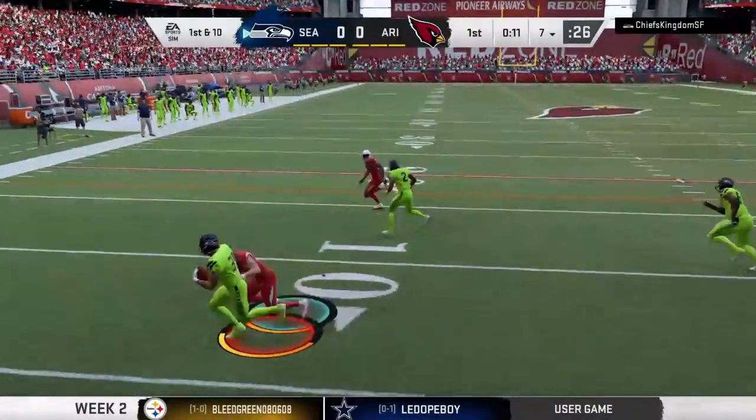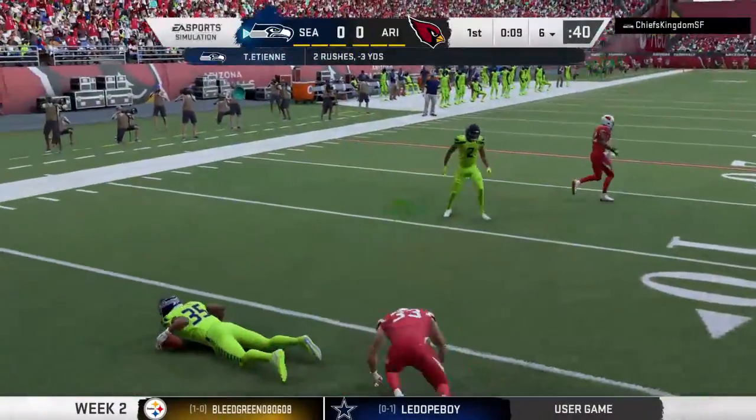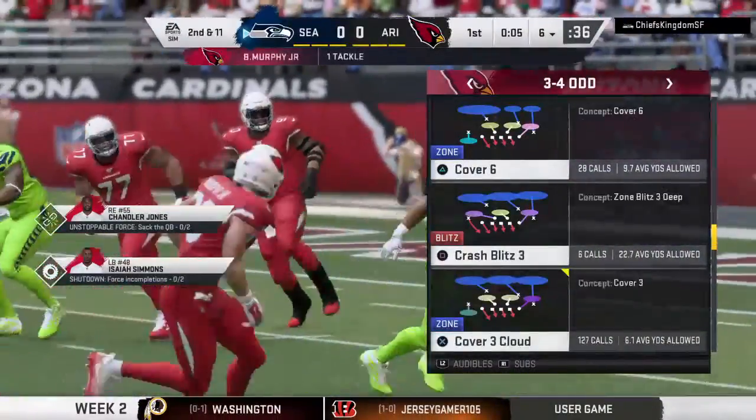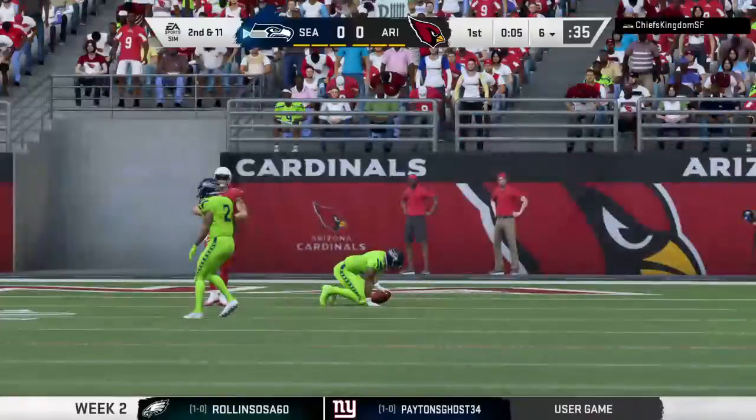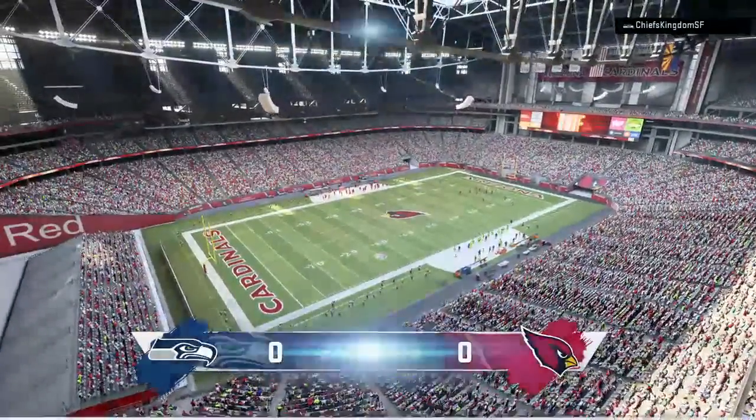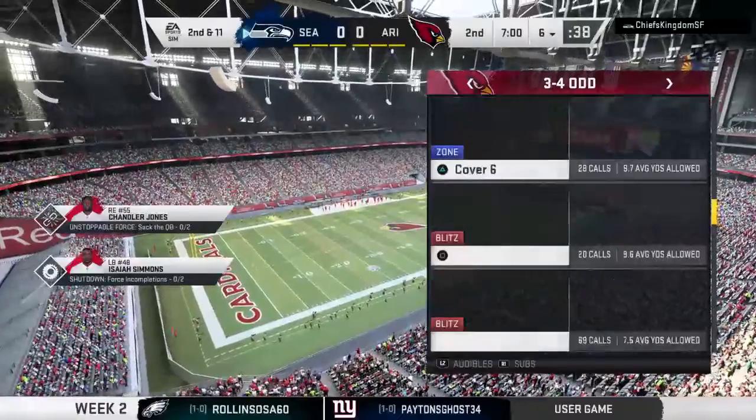Now a handoff here to his running back. And he will lose yardage here back to his own 6. It's a loss of a yard there, and now second down. No score after 1 on EA Sports.